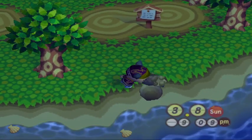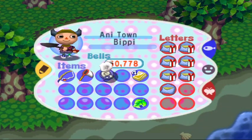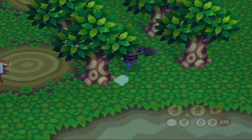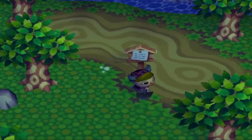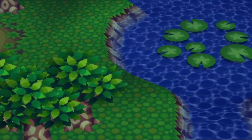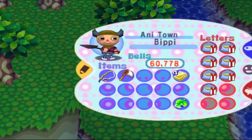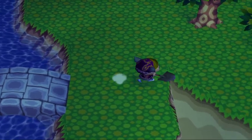This weird faux 3D system they got going for the overhead view just makes inclined physics really weird. Oh, there's Mathilda. And I've already been all around here, so I don't need to really worry about it anymore. I think that's all of them.